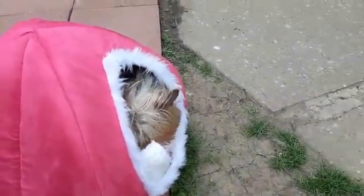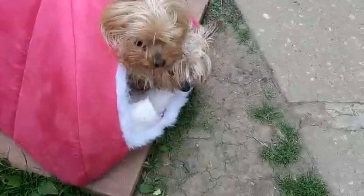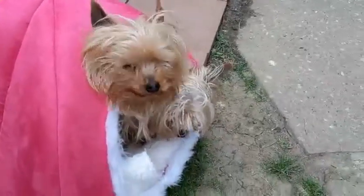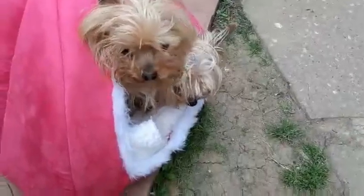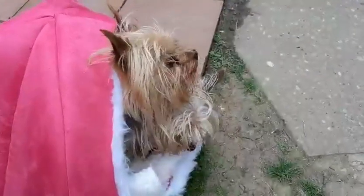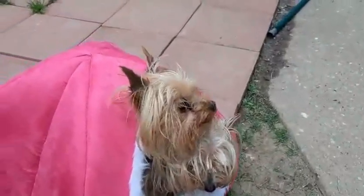So I let Gizmo out with Bella just to see that she's okay, because he hasn't seen her since I took her to the vet, because she's going to be staying in my room until she gets her sutures taken out so that he doesn't lick her sutures or anything like that. So this is the first time he's seen her, and he is being very protective. He's very happy. He was jumping around when he saw me carrying a bed. He's like, oh my god, is this Bella? But he's the cutest. He just wants to stay with her.